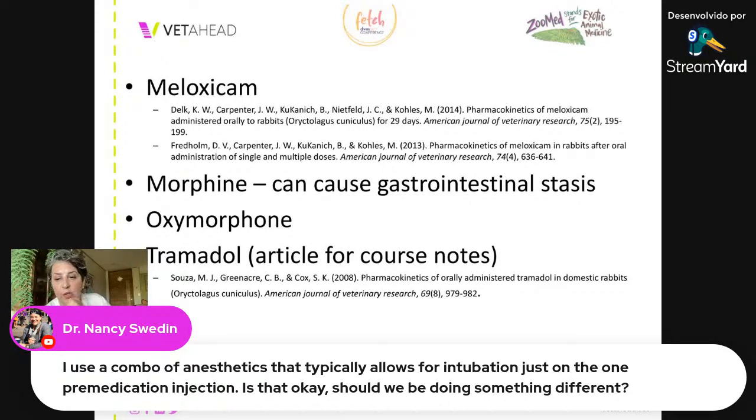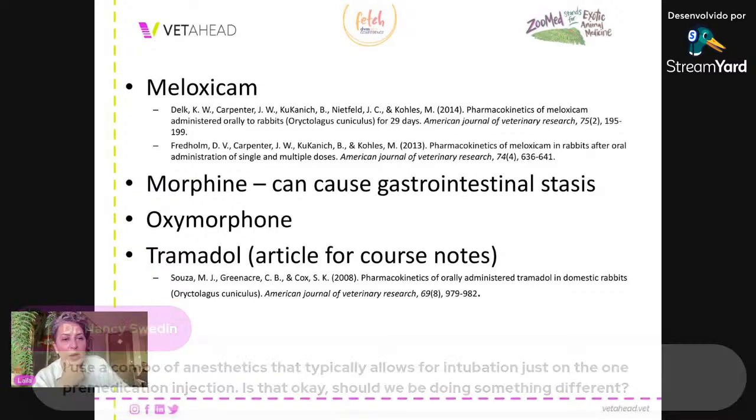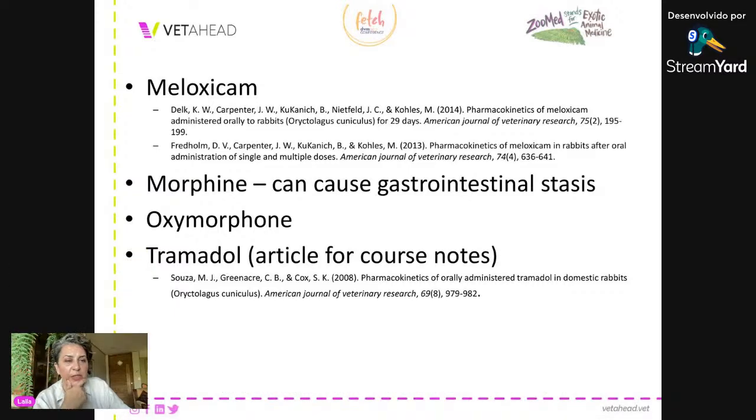Okay. I think that could be very, very risky. Now, guys, meloxicam is very safe in rabbits. This is not for the surgery itself. This is post-op analgesia when we use the NSAIDs. The one thing, Tramadol, guys, I want to just tell you, Tramadol, the doses we have.